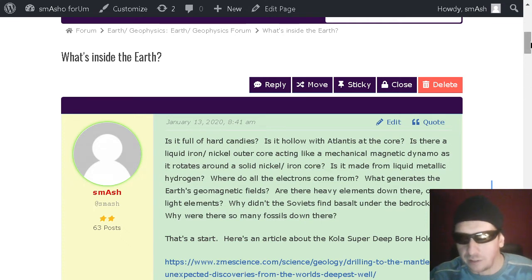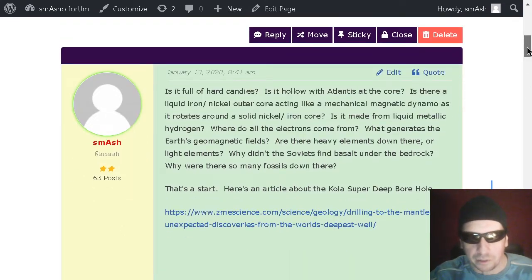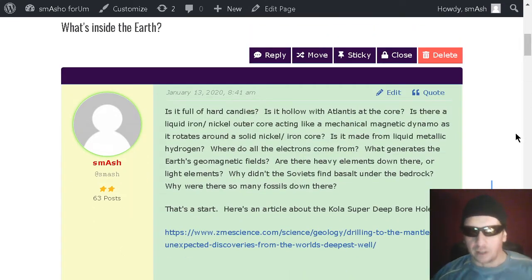Here's the latest topic, which is what's inside Earth. Is it full of hard candies? Is it hollow with Atlantis at the core? Is there a liquid iron/nickel-iron outer core acting like a mechanical magnetic dynamo as it rotates around a solid nickel-iron core? Is it made from liquid metallic hydrogen? Where do all the electrons come from? What generates the geomagnetic fields? Are there heavy elements down there or light elements?